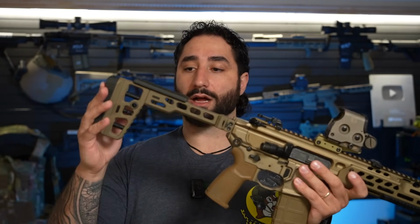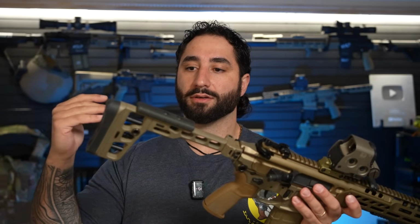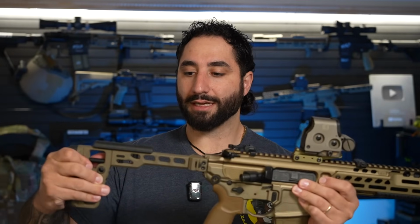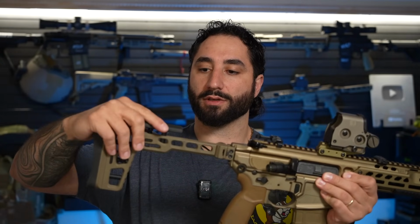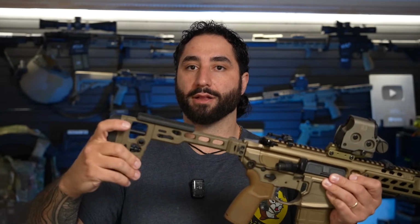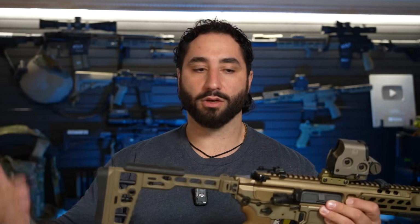But it does have the SAS stock on here, which is my favorite 1913 folding stock. It's got a button. It's absolutely rock solid. It feels like something you'd put on a precision rifle chassis. That's how solid this thing is. And it's got toolless adjustments for the cheek rise, and then the length of pull as well. But it's already pretty long, so I run it all the way in, even though I'm a pretty tall guy.